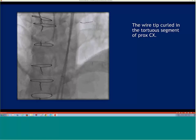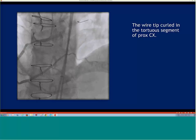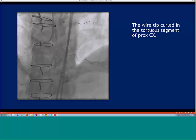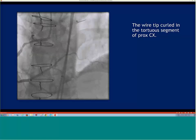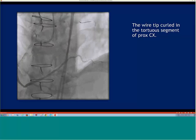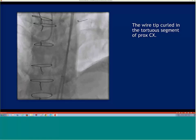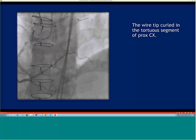So you convert a failed case to a complicated failed case. That's not necessarily the best solution either. The patient here is fine, nothing happened, he can be tried again. If you push it too hard and you perfed, as you said, you might have had some major issues going on. So I'm completely on board with that and agree with you. All right, great. Those are the two cases that I had to show today.